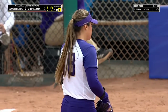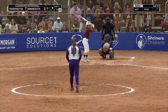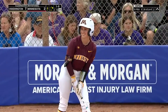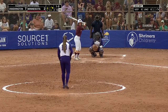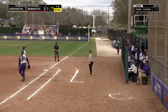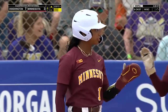Now batting, number 5, Morgan DeBoard. Minnesota will get another game today, facing off against Georgia Tech. Morgan DeBoard struck out in the second inning. Ball in play to the pitcher, trying to shovel over. That'll allow Burnett, speedy, to home, in to plate the run, 7-3. So with two outs, Minnesota capitalizes on the walk.